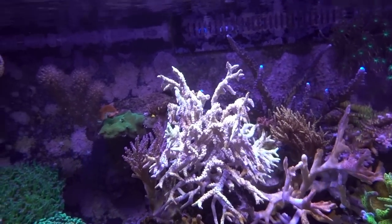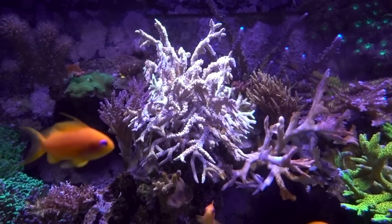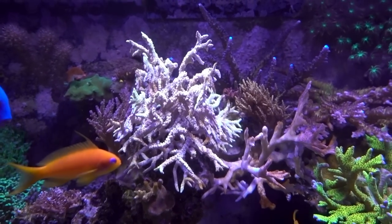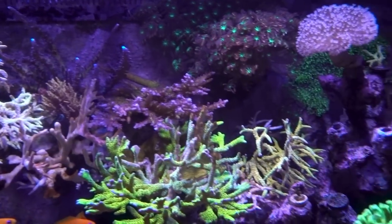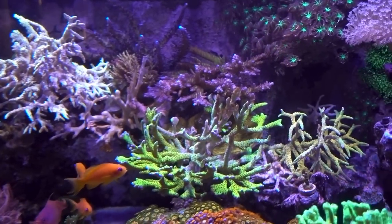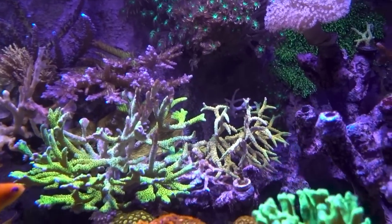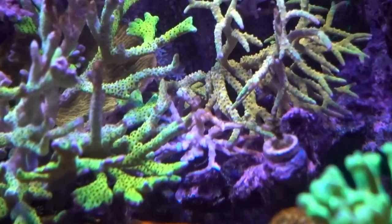My goodness. I see polyps, but the goldenrod Anacropora is almost bone white at this point. I do see polyps. I see some algae growing at the tips. The frag is still kind of holding on. Here's the contrast between the two. I see the TNT Anacropora is bleached white. That is a goner for sure.